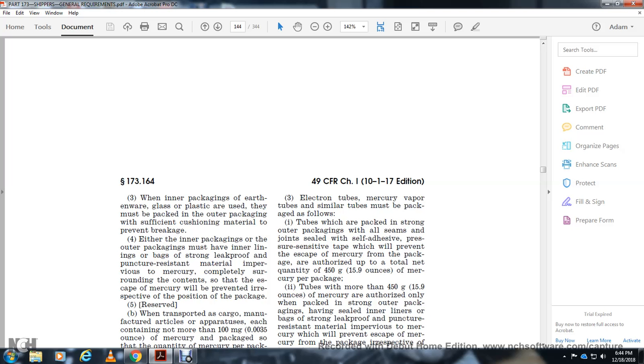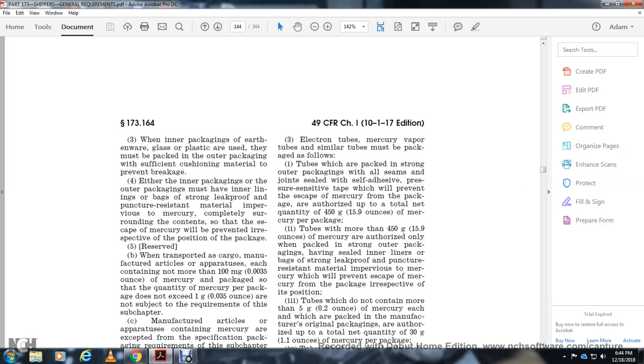When inner packagings of earthenware, glass, or plastic are used, they must be packed in outer packaging with sufficient cushioning material to prevent breakage of either the inner or outer packaging. They must have an inner packaging or bag that is leak-proof and puncture-resistant, of an impervious material that completely surrounds the contents, to prevent the mercury from escaping from the package regardless of its position.